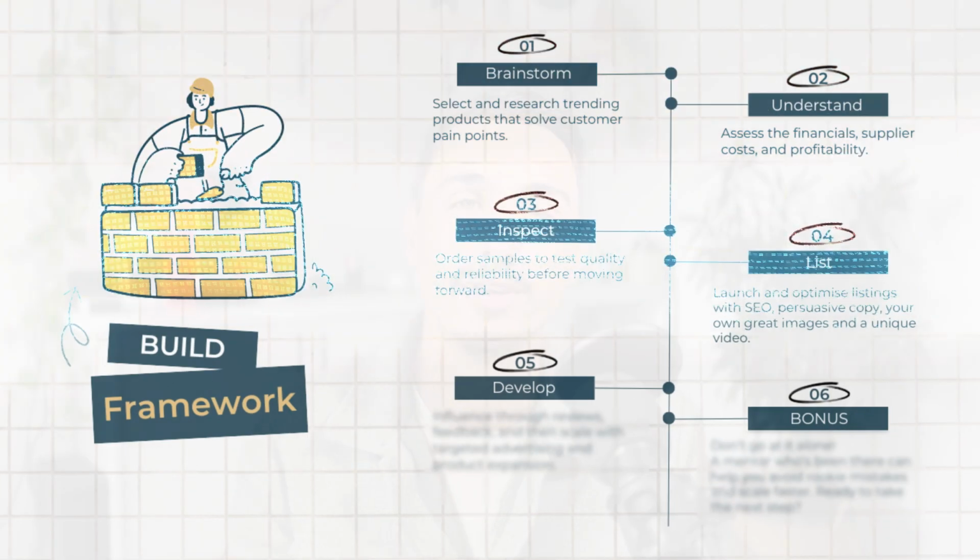Are they happy with the quality, and find out how much they'd be willing to spend now that they can see it in person. Ensuring that the product is of good quality is going to drastically decrease the rate at which people may return it. So far to date, we have only had 2 returns ever. Now, a big part of that reason is because I always inspect our items first to make sure that they're good quality. Step number 4 is to list.